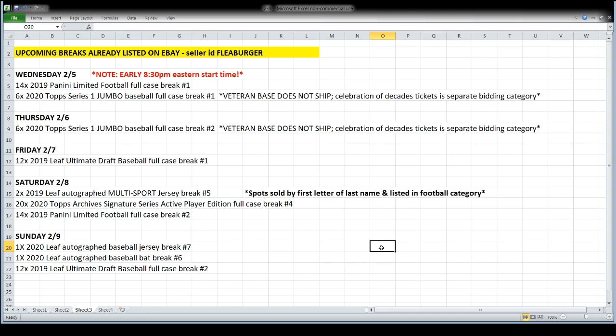On Friday night, Leaf Ultimate Draft Baseball is due to arrive on Friday, so assuming that it's not delayed by UPS or otherwise, we'll be breaking that on Friday night. On Saturday, it's a pair of Leaf Autograph Multisport jerseys. Spots will be sold by the first letter of the last name and listed in the football category. And then we're going to open a case of Archive Signature Series Active Player Edition. Again, we're opening one tonight. We'll open another on Saturday night, and another case of limited football on Saturday.